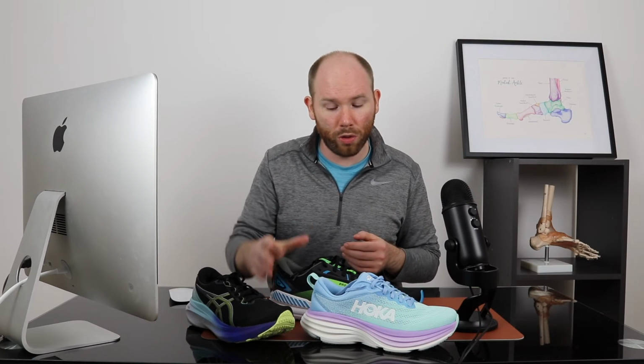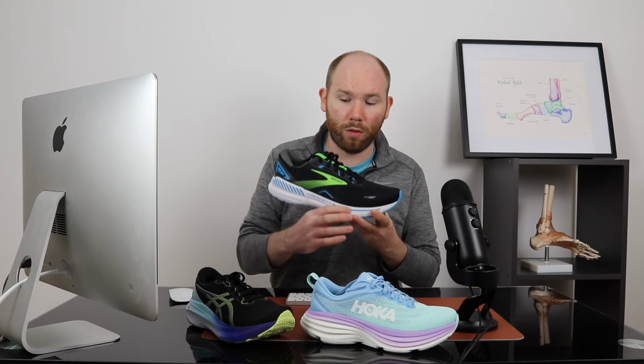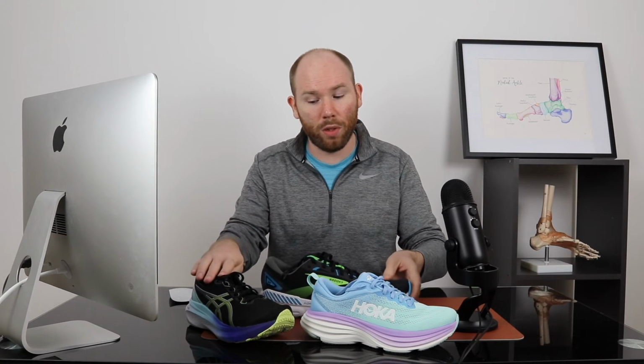Then in terms of heel drop, so that's the difference from the back to the front of the shoe. The Brooks Adrenaline has the highest heel drop, so a 12mm difference between the back and the front of the shoe. You've got 10mm in the Asics Gel-Kayano, and you've got 5mm in the Hoka Bondi 8.